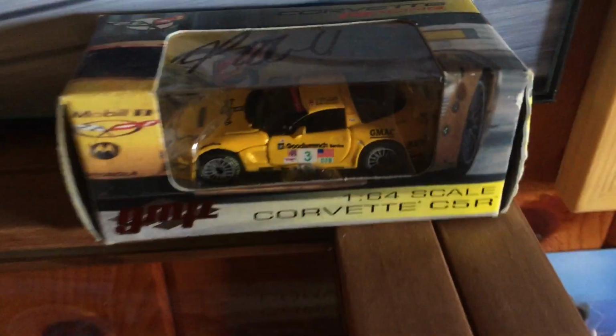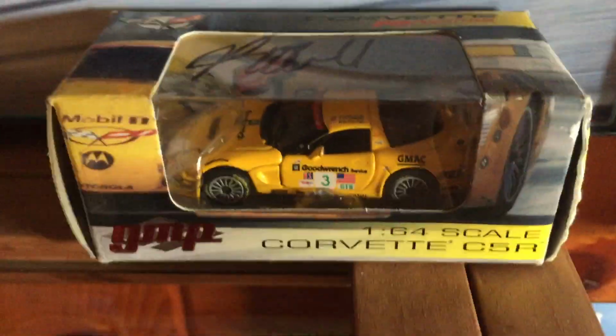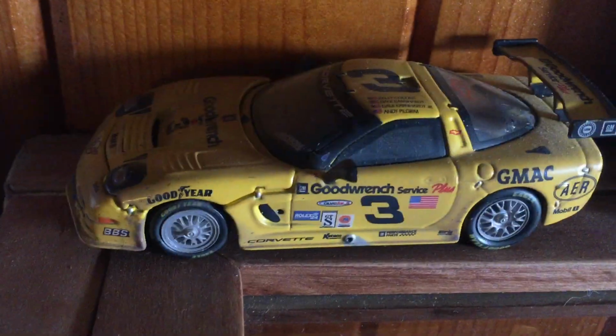Boom. There's another C5R 164 signed by Johnny O'Connell. That was a really nice guy. I gave him the car to sign. He's like, wow, that's a really nice car. He's like this old guy, like 60. Really nice guy. I love Johnny O'Connell. The C7R Hot Wheels 164. The C5R 143 that goes to that. Missing the windshield wiper. Don't know why, but it is.